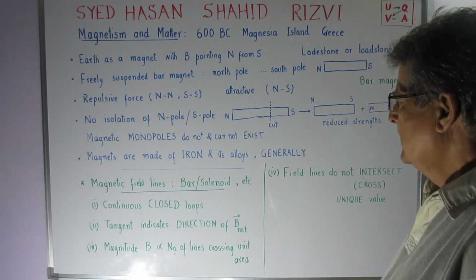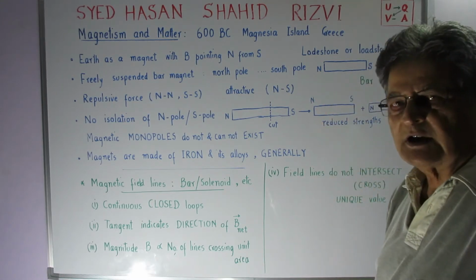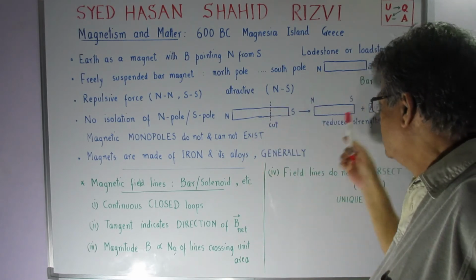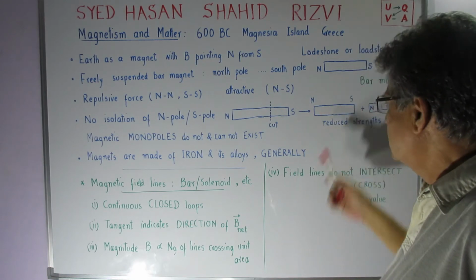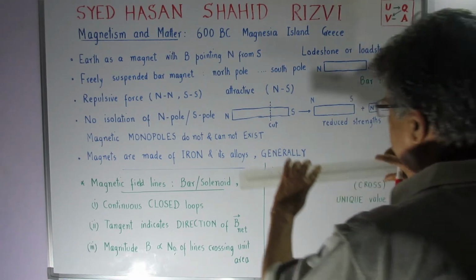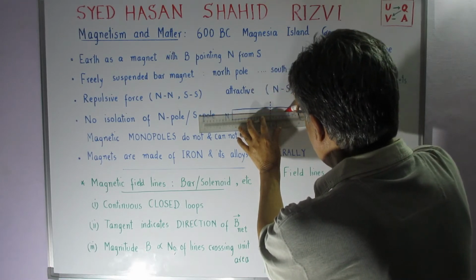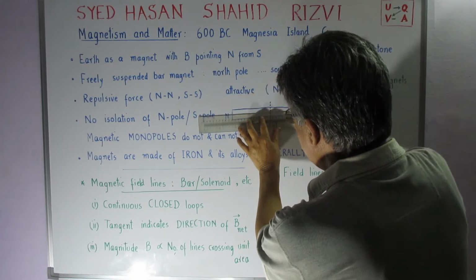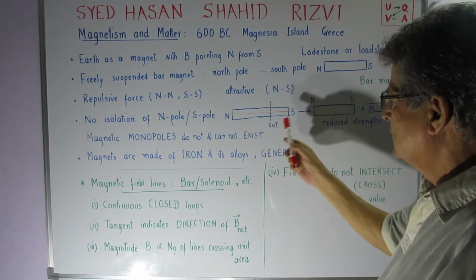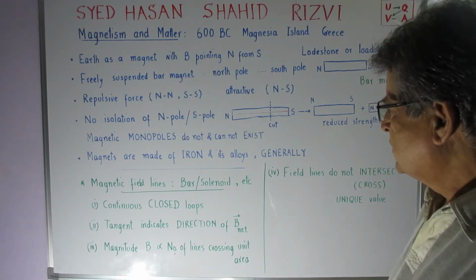What happens is that one piece has a north and south like this, the other piece has a north and south like this, their strengths are reduced. Okay, but the pair, like here, remains the same. They function like this one. Okay. Sometimes what we can do is cut it from the middle, like this for example. If we cut it from the middle, somewhere, they need not be equal in size, they can be unequal, but we again have the north-south, and the strength is reduced, like that. We can talk about that.